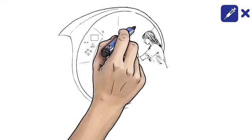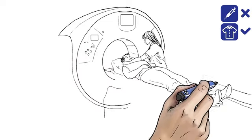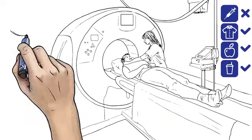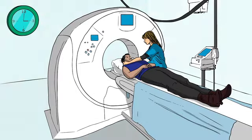It requires no needles or dye. Typically, your clothing can be left in place, and there's no need to limit eating or drinking prior to the test. Lung cancer screening takes about 10 minutes, and the actual scan only takes a few seconds.